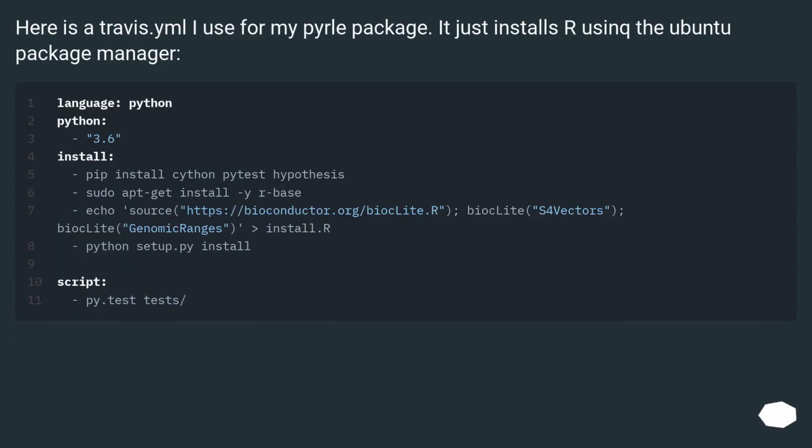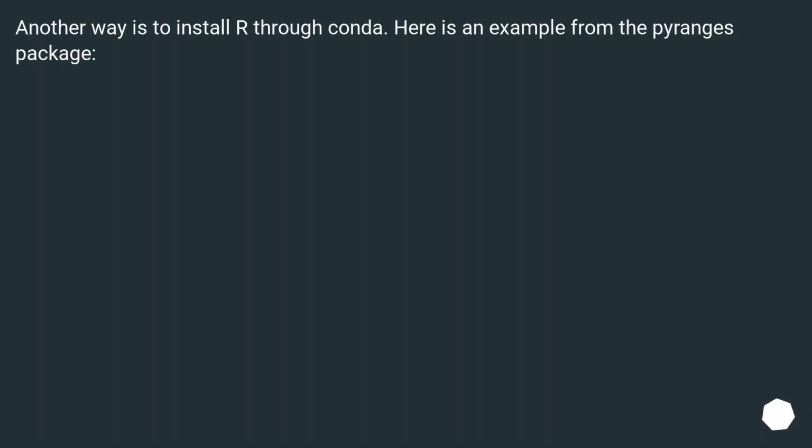Here is a travis.yml I use for my Perl package. It just installs R using the Ubuntu package manager. Another way is to install R through conda. Here is an example from the pyranges package.